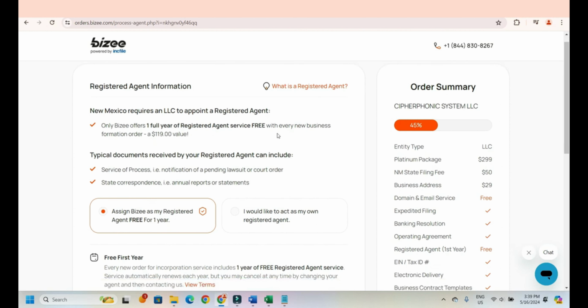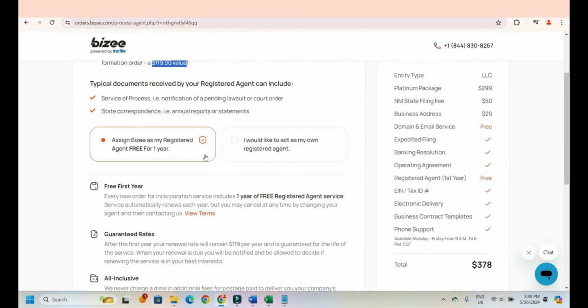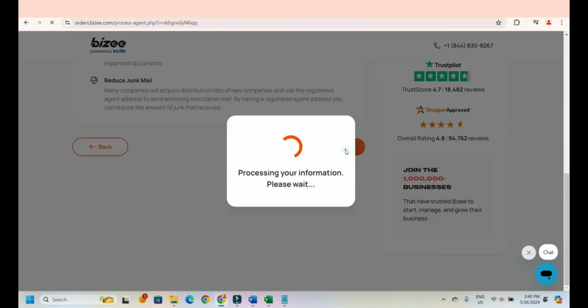Again, it is important that the registered agent is physically present in the state where you are registering your LLC, and this service is free for the first 1 year. You can see here, for the first 1 year it is free, and this person will receive the document, scan and send that to you. You can read this part. So again, this is important. I'm selecting this free service for the first year, and you can always change the registered agent at a later date.